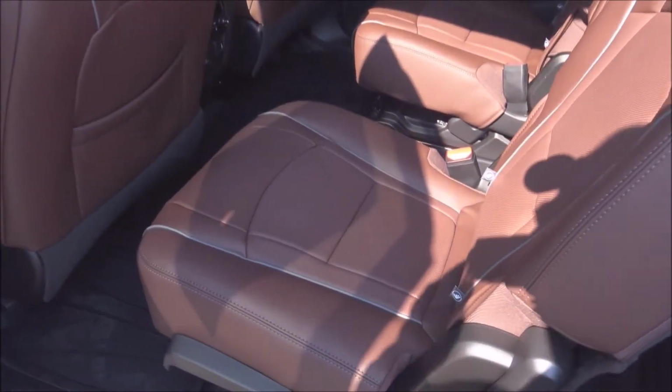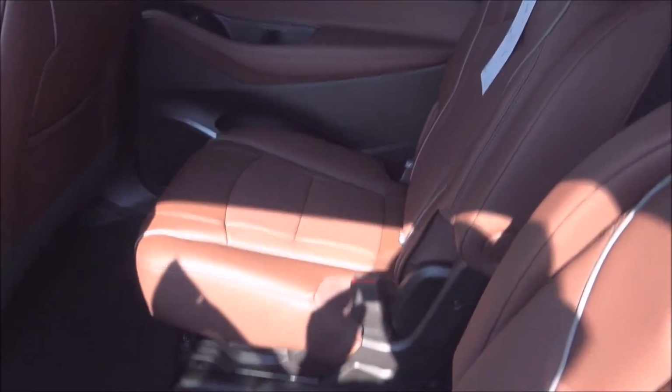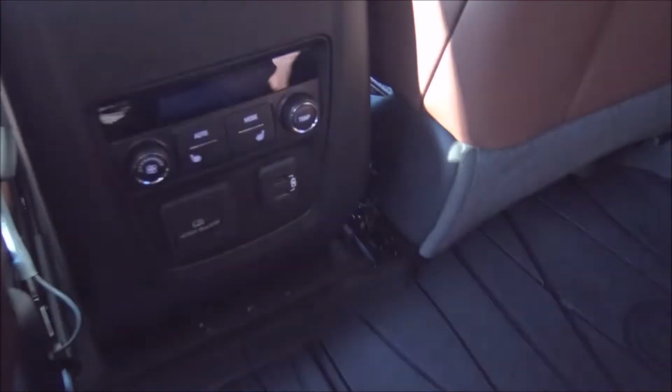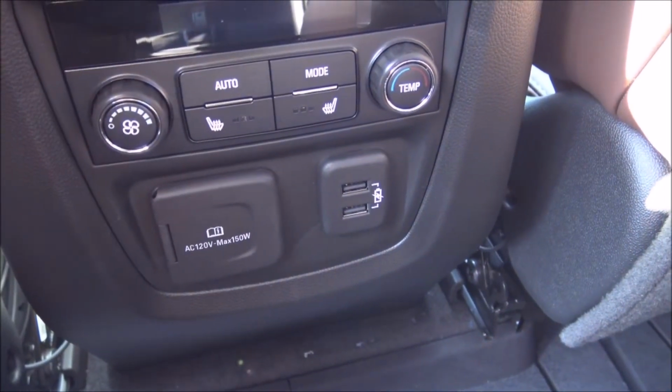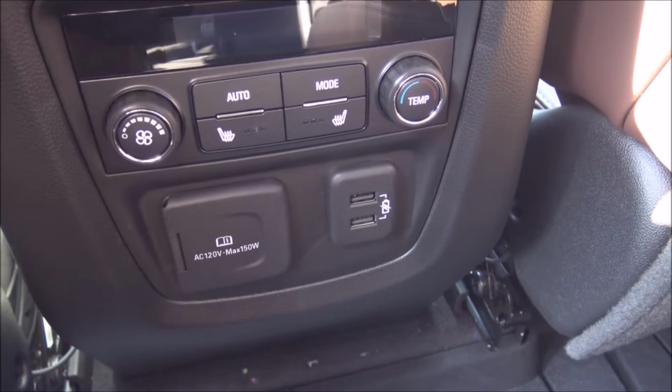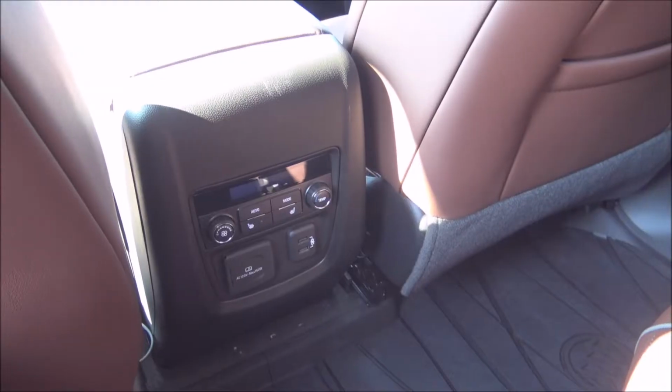And here's the second row. You can see we've got two captain's chairs, bucket seats back here with the space in the middle so that your passengers can easily get back there to the third row. And back here, they've also got their own air conditioner controls, power and charging stations, and they've got heated seats. All right, and the second row also comes with its own sunroof right here.